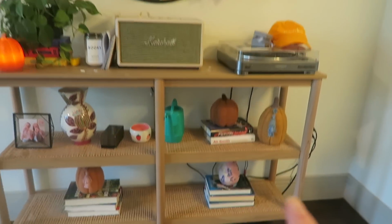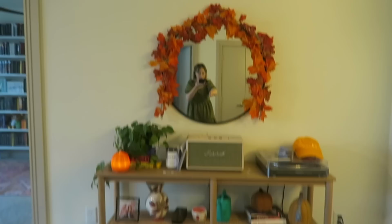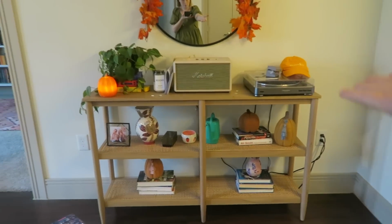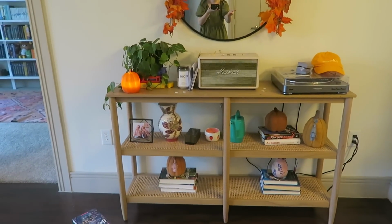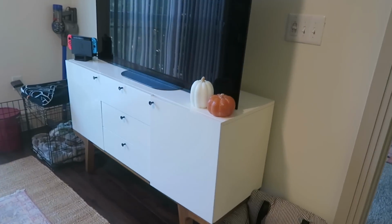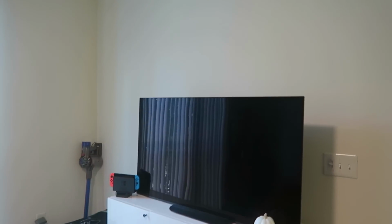I bought some fairy lights. I might put the fairy lights around. I'm not sure. I also don't know if those pumpkins are gonna stay here. It's a work in progress, as I said. Over here, there's really nothing. Just put those two pumpkins. We have some garlands. I might hang a garland, but I don't know.